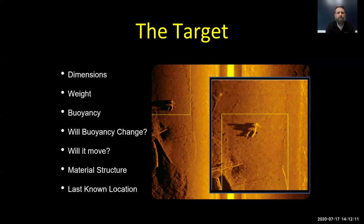All right, so the target. For those who don't know and aren't first responders, what we're looking at here in the image is the image of a victim. This is going to be a drowned victim, and that's what most first responders are searching for using a side scan sonar system. So that's why we are using this as an image. But you can think about it as a ship or a car or a plane or a treasure. Whatever your target is, you're going to need to gather some information about it.